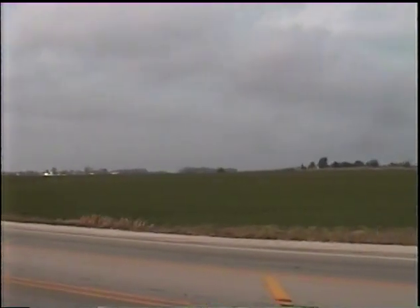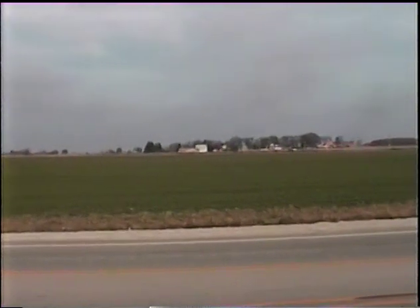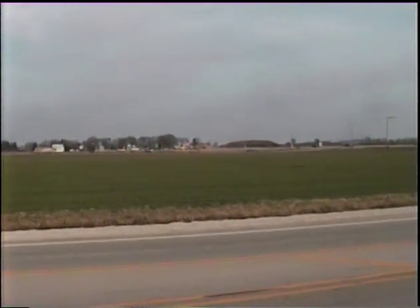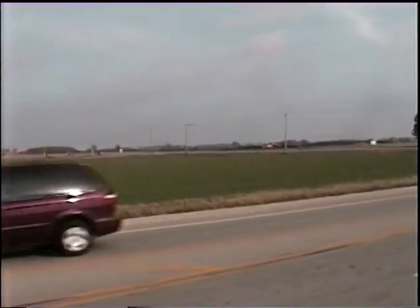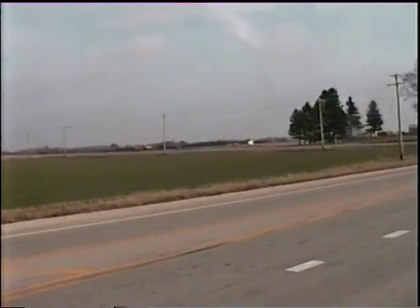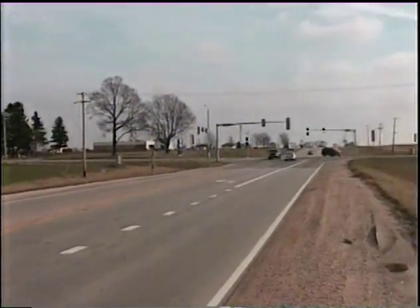And as we turn north up 23, you'll see all the tractors getting ready over there, lots more houses going in. They're getting the land ready, so lots of building going on right now.